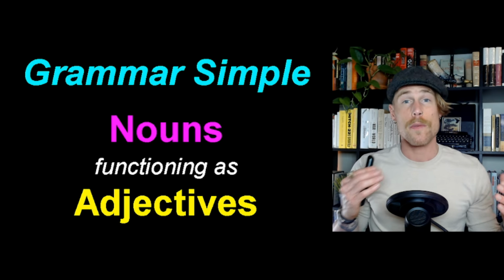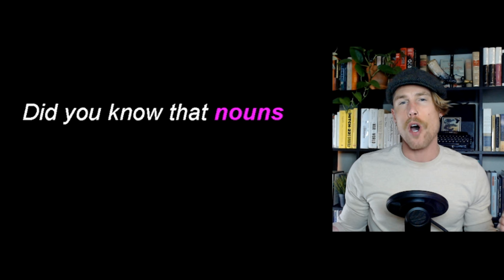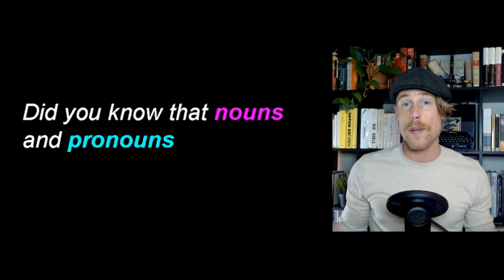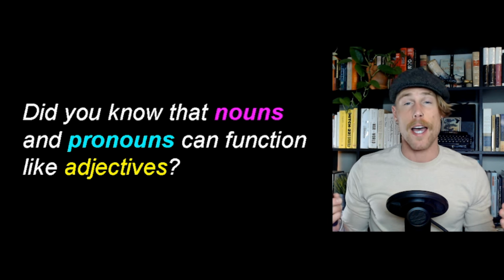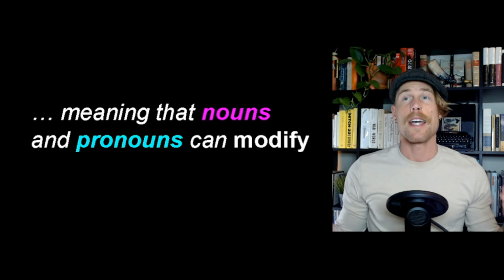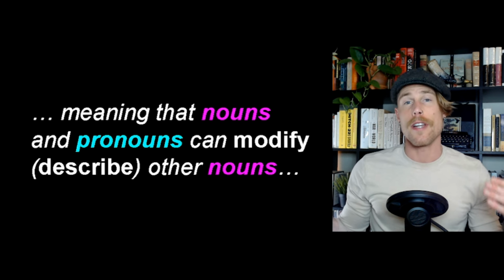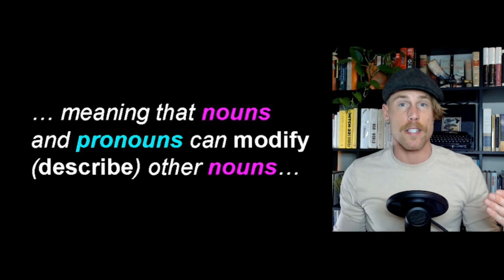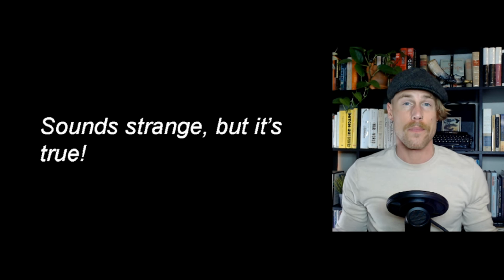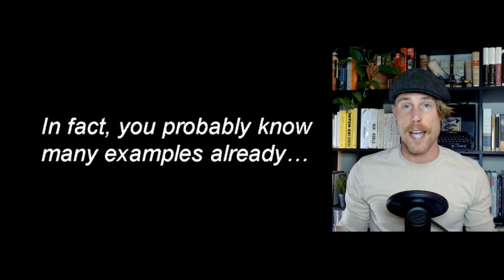Okay, nouns functioning as adjectives. Let's get started. Did you know that nouns and pronouns can function like adjectives? Meaning that nouns and pronouns can modify or describe other nouns, just like adjectives do. It sounds strange, but it's true. This is very common in English. In fact, you probably know many examples already.